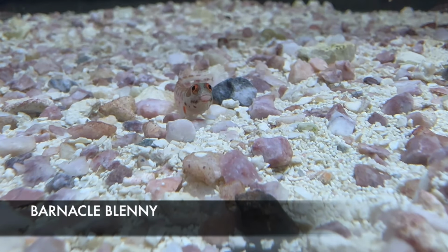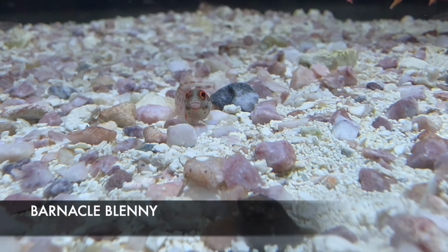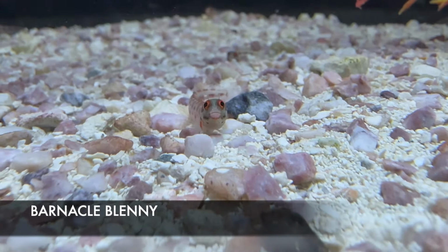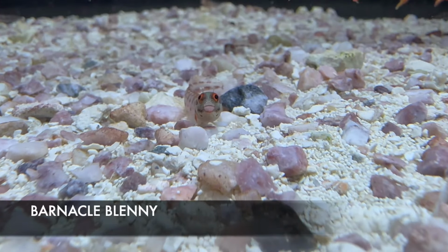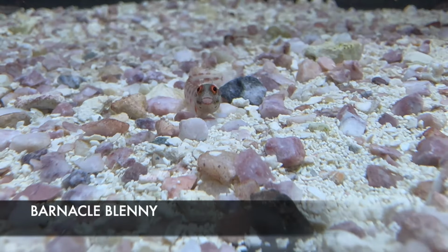During feeding time, they're going to be really awesome. They're just going to dart out, come grab their food, and then go back to their hole that is designated as their home. So they are a great addition if you have a nano fish tank or if you have a slightly bigger tank and you just want some more action.